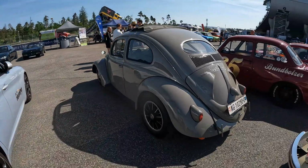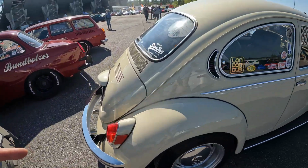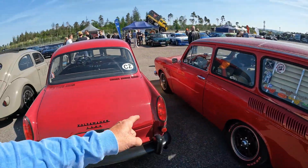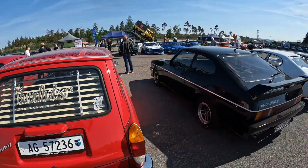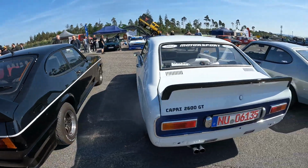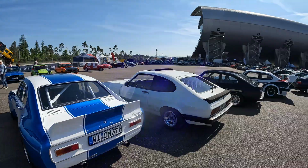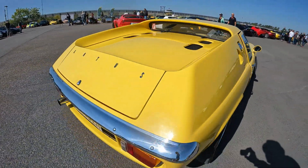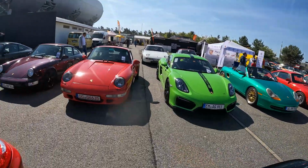Check this out, oval window bug. Obviously, it's got some stuff going on underneath the hood right here. Another bug right here, Volkswagen. I think that's called a Type 3. I don't know. But Austria. Capri 2.3 liter. And just a whole bunch of these right here. This is where they park all the fairly new Porsches.